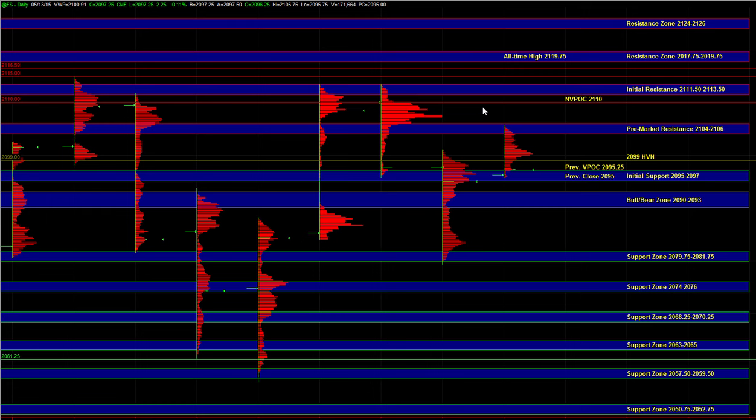But really the primary areas today are going to be 90 to 93, and 95 to 97, and then the 2099 high volume node is going to be key on the upside. And if we're holding above it, then we know that buyers are actually stepping in, and there is potential for a breakout and a move back up to 2110 and 11.5 to 13.5. So those are the main thoughts heading into the open. Let's see if the buy side can maintain control at 95 to 97 and 90 to 93. That'll set the bias for the day, and we'll take it from there.